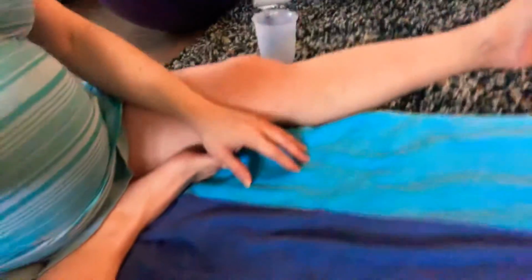Oh, do you know what else I brought? My towel. Check it out. My towel is blue. It has two different kinds of blue in it. What does your towel look like?